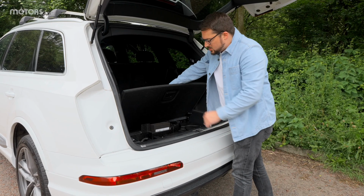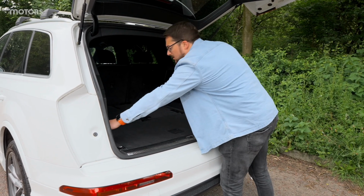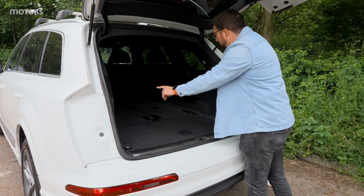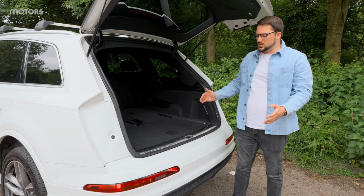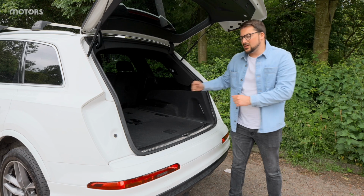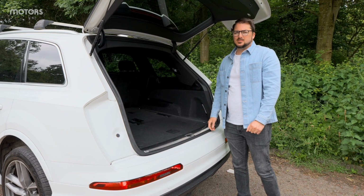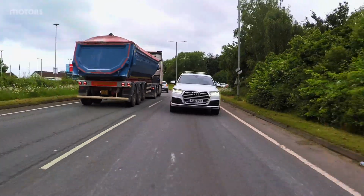So there's some extra storage space here underneath the floor. There's some netting on the side there to store some loose items, and there's also some lashing points as well. Overall, it's a very big, very usable space. You've got a scuff plate here as well for when you're dragging suitcases in and out of the car. So yeah, super practical. On the go, the Audi Q7 is pretty much exactly what you'd expect.